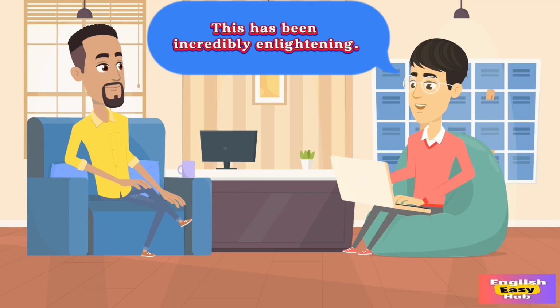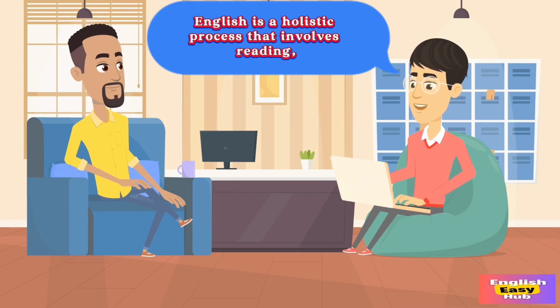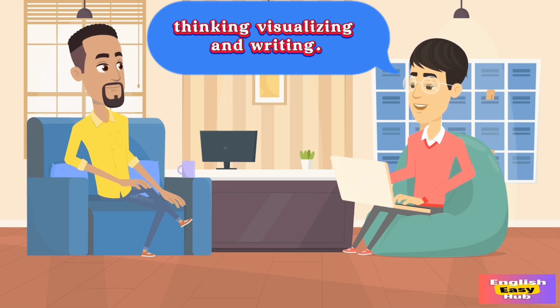This has been incredibly enlightening. I now realize that mastering silent English is a holistic process that involves reading, thinking, visualizing, and writing.